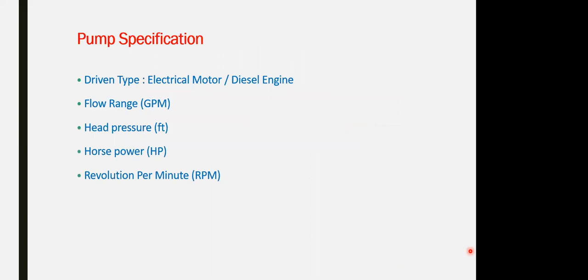Civil defense, when they are talking about the approval and the test for the pump itself, what are the main parameters they are looking for? Looking for the specification of the pump itself, how to segregate and specify the pump and the characteristics of the pump.